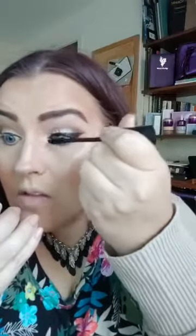Because if you don't let each coat dry, chances are it's going to start looking a little clumpy. And we don't want clumpy lashes. So give it a try. Like I said, just make sure it's on a medium cool setting. Medium to high. Okay, there's our second coat. We're going to do it again one more time, and then we'll do the other side.